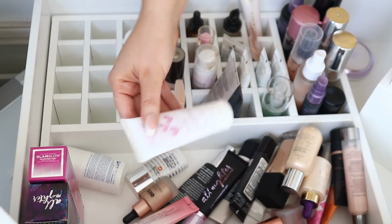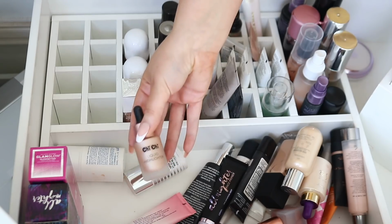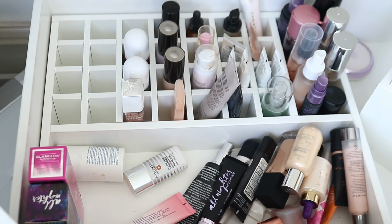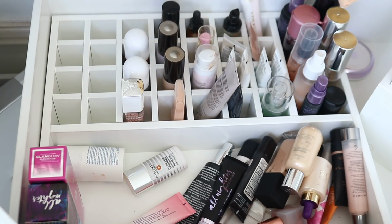All right, what do we have? Oh, this is a peel off mask. I'll put that in a different spot. I think I'll keep this liquid highlighter. It's in here because I guess I used it as a primer, but I'll put it with my highlighters. I've got a mini little hangover primer. How cute. I guess this was from a PR trip. It's actually empty. Look at that. Okay. Well, that can go in my empties.